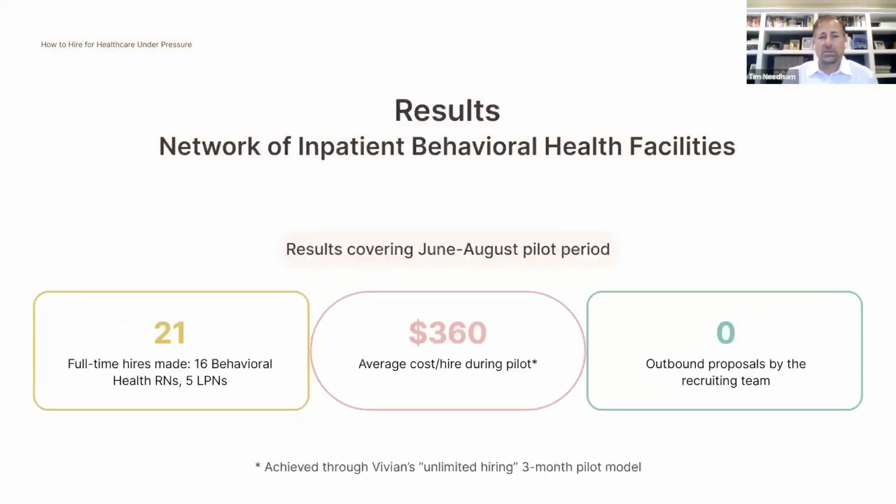What we found was, this was really exciting. They actually made 21 hires in a 3-month period of time, which the client was extremely happy about. The cost per hire you can see here is super low. Our pilot program is unlimited hiring for 90 days. So it's a fixed subscription, unlimited hiring, and we have transparency to candidate cost after. But this is a situation where the client saw immediate benefit from very low cost of hire and high volume compared to what they expected.